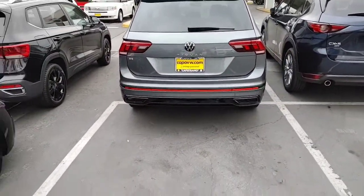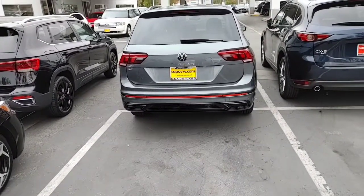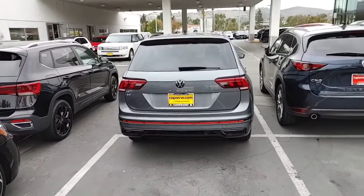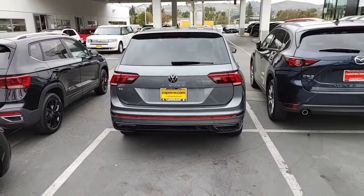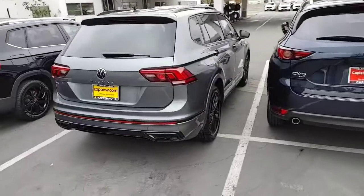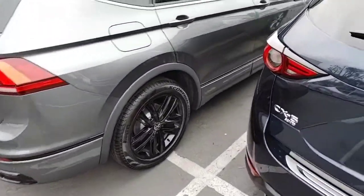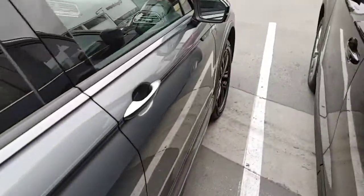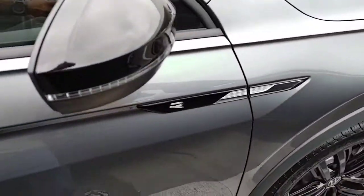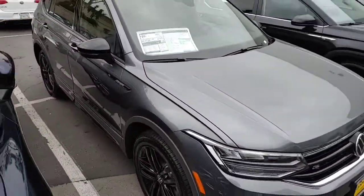They painted the tailpipes black instead of chrome on the bottom, which I have on my 2020. I wish they had done that a long time ago. They also moved the Tiguan name underneath the new Volkswagen symbol on the back of the car. The lights kind of look the same, 19-inch wheels instead of 20s. The new badge on the side. And I have the key, so we'll jump inside as well.